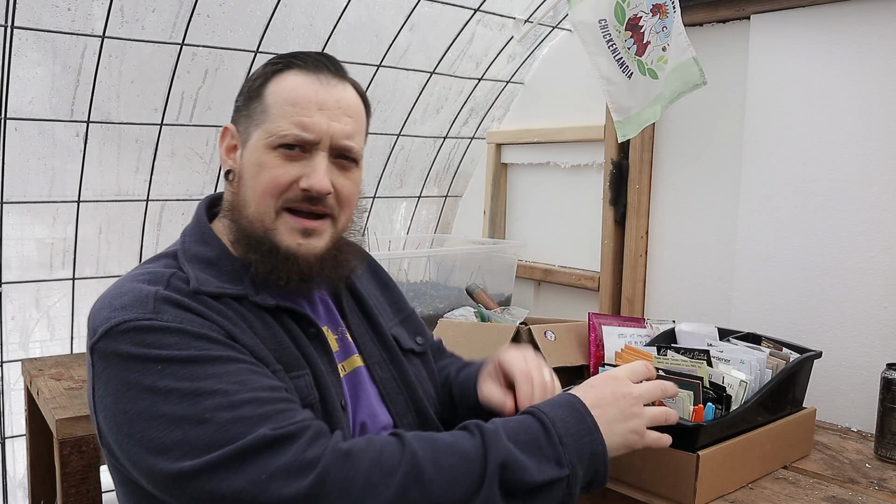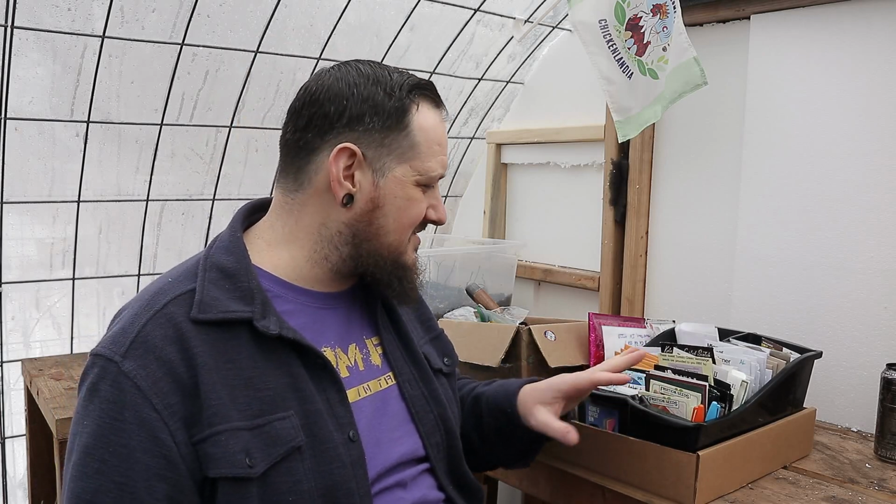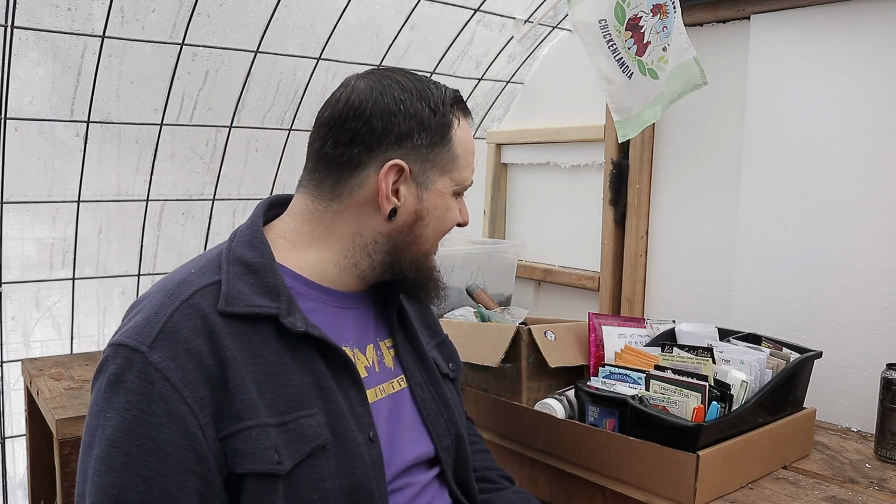As you can see, I got all my seed. Well, not all of it, some of it. I made the joke earlier about how I hide seeds in all my rooms of the house. That way it doesn't seem like I have as many. So we have some seeds here, we have some seeds in the house still, we got some seeds other places. We got some seeds in the mail, I'm sure.